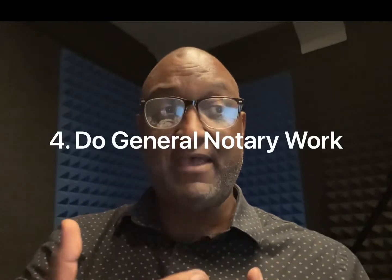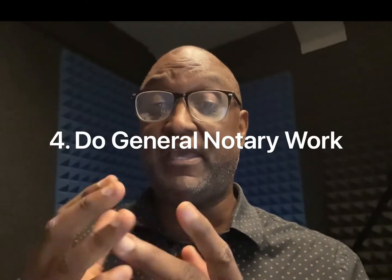Number 4, be familiar with general notary work. If you have general notary work, you're going to be able to do a lot of things. Well, the general notary work, you're going to be able to perform using your stamp. Okay, you need to know where to stamp. That's why you need more general notary work before you get into notary signing agent.